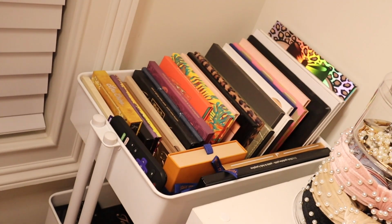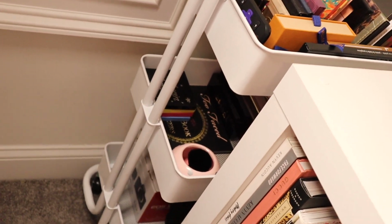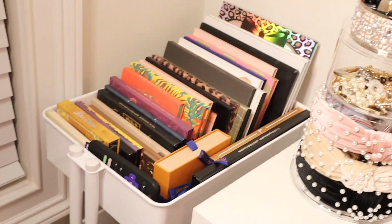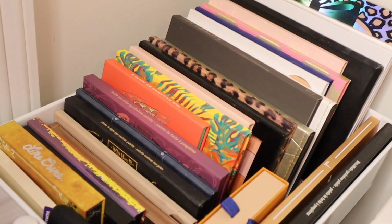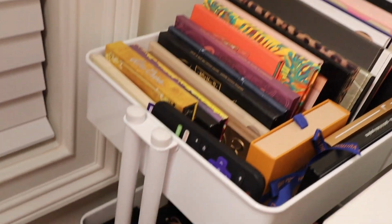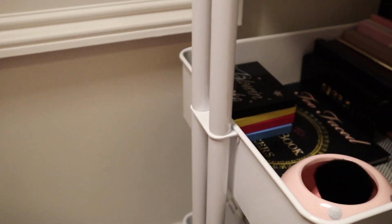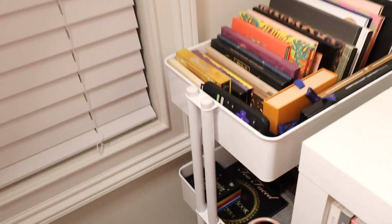I got this cart here from Michael's, and it was very, very inexpensive. I didn't really know that I wanted to go with a metal theme, but I thought, you know what, it would stick right in here, and I have so many palettes that it might be a good way to organize all my palettes. So these are all of my really colorful palettes on top, and then below it, it might be a little bit dark here, but I have all of my neutral palettes. It's Too Faced, a bunch of ColourPop, and then underneath is just a little storage for camera equipment.